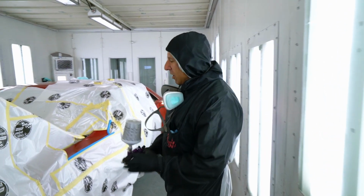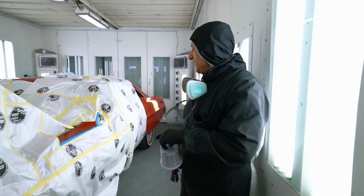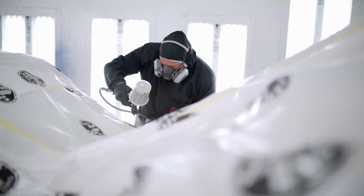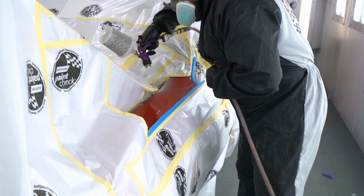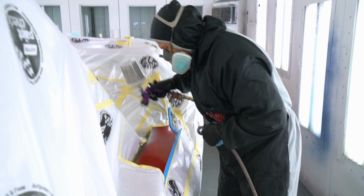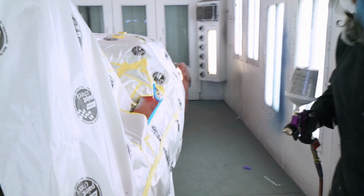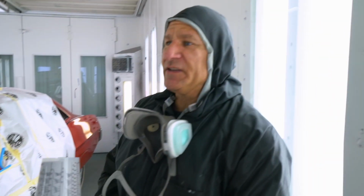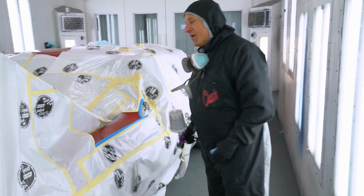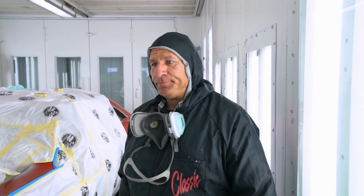So we got the car all masked up, ready to go. We're going to put some sealer on it, and then base coat, then clear coat. It's just a spot repair, so we just seal the spot that needs to be painted. So now we got to wait about 10 minutes before we put the paint on.